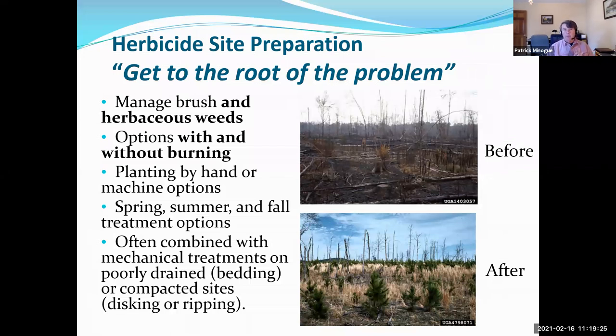So for site prep, I mentioned we want to manage both the brush and the herbaceous weed controls. And we can do that with burning or without burning. Some sites we don't want to burn, like I'm working on some university property right against the interstate. I will burn piles, but I don't want to do a broadcast burn out there. And we can also plant it by hand or by machine. Obviously, if you look at the top picture there, that would not be something you could plant with machinery without additional pushing and moving some of that out of the way. So that would be a hand plant. So it really depends on the site.